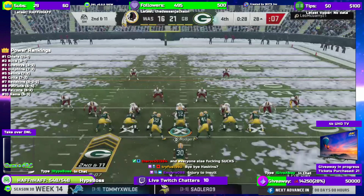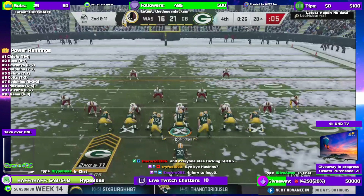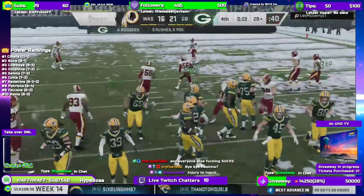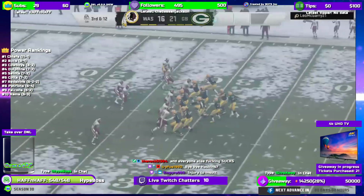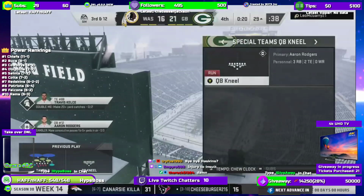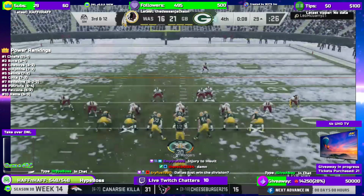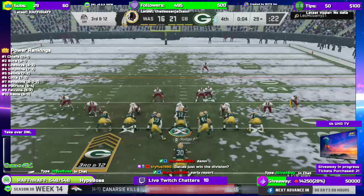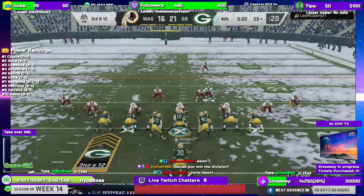I want that. Give me that ball, defense. And they will take a knee here. It's a loss of a yard. The chance of wasting this great starting field position, a real threat. This is 3rd and long.